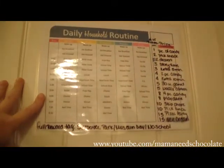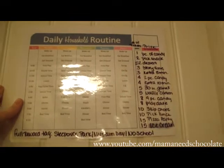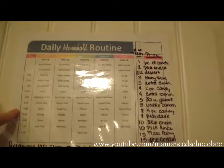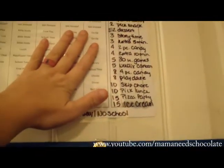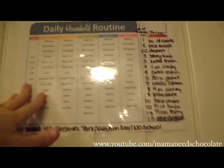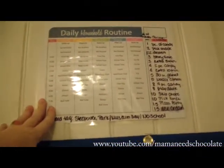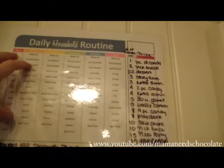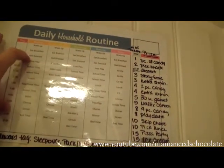So at the very top is our daily household routine. And this is also for my husband as much as it's for the kids because it's kind of up high. But it just simply has our schedule. It's really up there crooked. Monday through Friday, what our schedule is when we do school or have quiet time or we have somewhere we need to be. So we have all of that in this area right here, and I will have to see where I found this printable at.